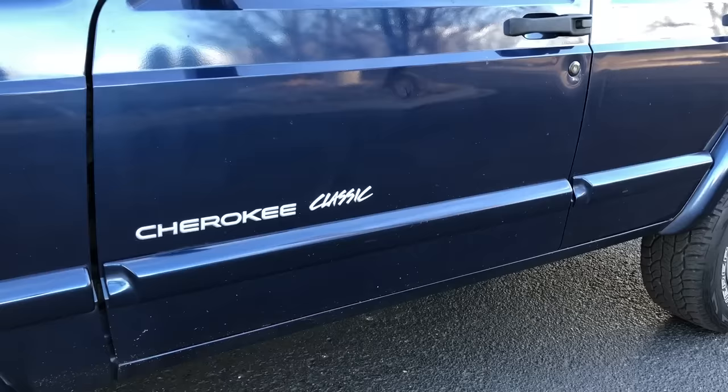I also always love the window lock button in these. The window switches, the door locks was all fairly normal, but the window lock button, it's like Jeep didn't really know what to do, so they just made it this oval-shaped button that says window lock. Push it, and the windows are locked, so the rear passengers and the front passenger can't roll down their windows.